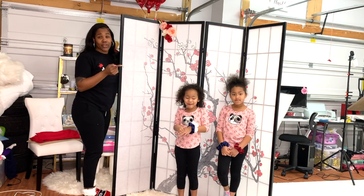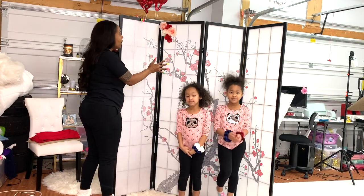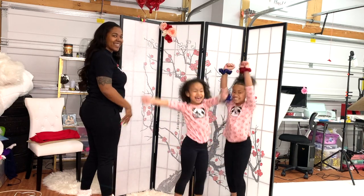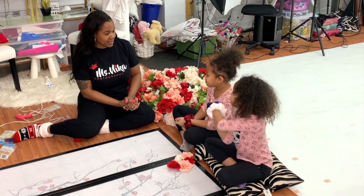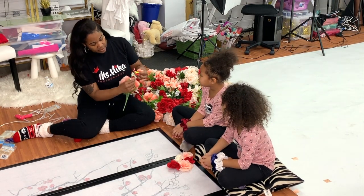So I did a little trial before the girls got involved, and I actually started putting the flowers on the opposite side of this flower wall, and I started to sort of make a cluster of the design I would like to make. You guys ready? Yay! Alright, so the first thing we're gonna need is what? Glue sticks and flowers. So I'm gonna give each of you a flower and I want you to start taking them apart just like this.